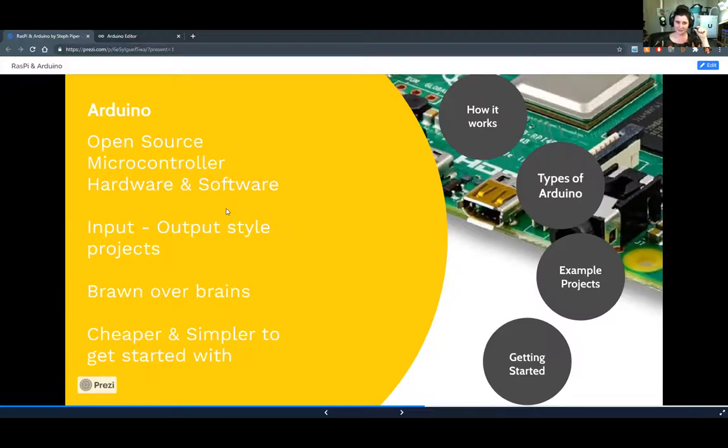So you want to be using it for projects that maybe you're not keen to spend as much money on, or that are simple enough that you do not need to go with the overkill of running it on a Raspberry Pi. Arduino projects, I think, are probably more common than Raspberry Pi for that particular reason. You can do a lot more simple style projects.